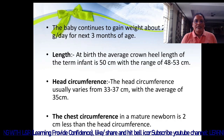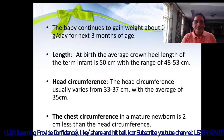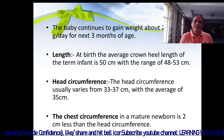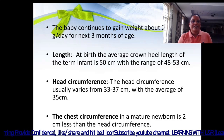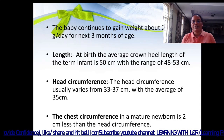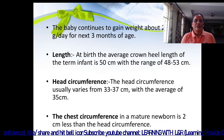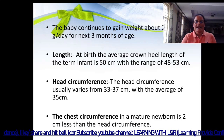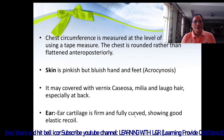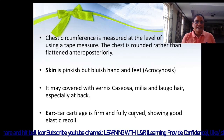Length. At birth, the average crown-heel length of the term infant is 50 cm with a range of 48 to 53 cm. It totally depends upon the parents' physique. Head circumference. The head circumference usually varies from 33 to 37 cm with an average of 35 cm. The chest circumference of a mature newborn is 2 cm less than the head circumference. The chest circumference is measured at the level of the nipple using a tape measure.